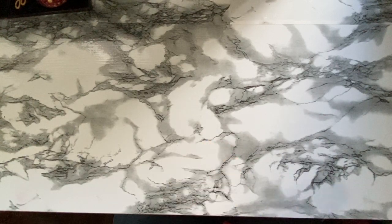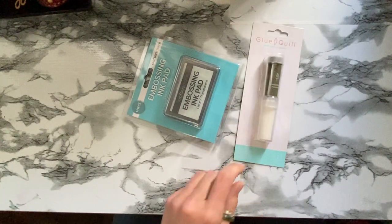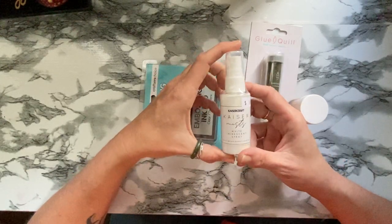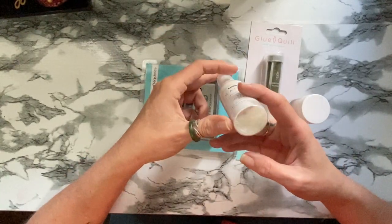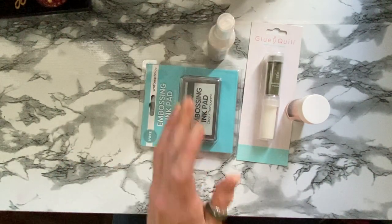Okay, then I got some embossing ink and some embossing powders. Oh, and then I got this iridescent spray thing, Kaiser mists. I reckon that'd be pretty to give some shine to stuff. So I got the iridescent white one. I imagine that it'll be mostly clear.